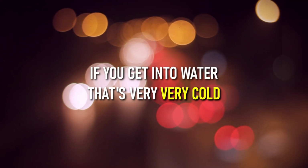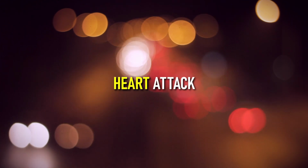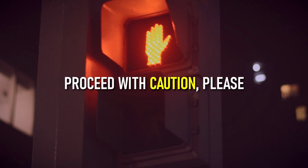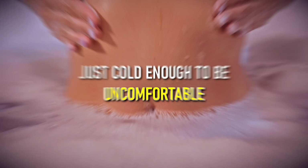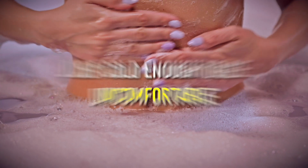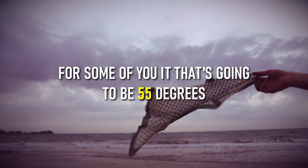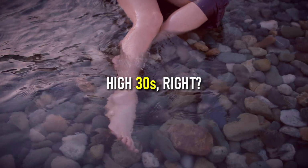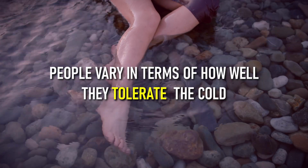And look, if you get into water that's very, very cold, it can actually shock your heart. It can actually give you a heart attack if it's truly, truly ice cold and you're not adapted to that. So proceed with caution, please. I'm not a physician and I don't want to see anyone get hurt. Just cold enough to be uncomfortable is a good place to start. For some of you, that's going to be 60 degrees. For some of you, that's going to be 55 degrees. For some of you, it's going to be high 30s, right? It depends on how cold adapted you are, and people vary in terms of how well they tolerate the cold.